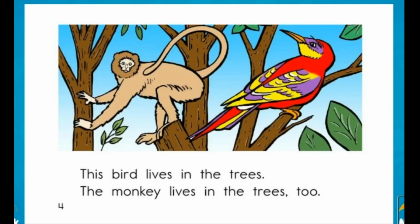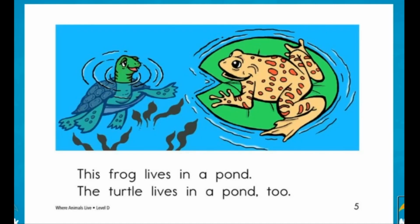This bird lives in the trees. The monkey lives in the trees too. So where is the habitat? The trees. The trees provide food and shelter for birds and this monkey. This frog lives in a pond. The turtle lives in a pond too.